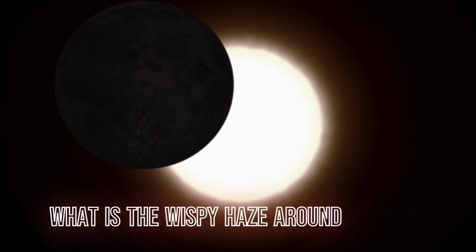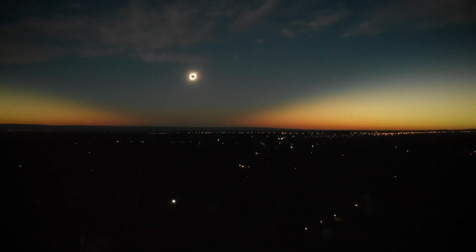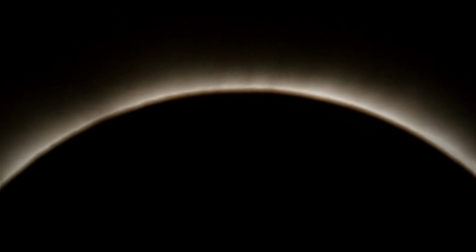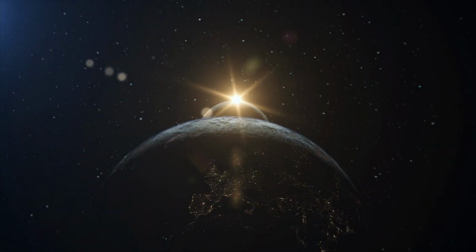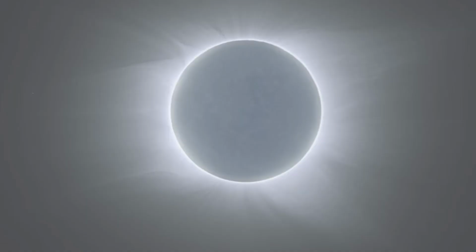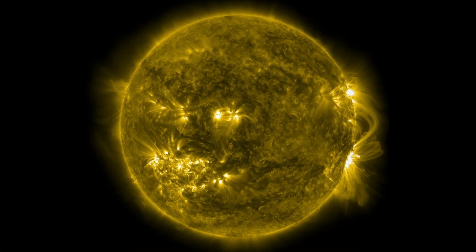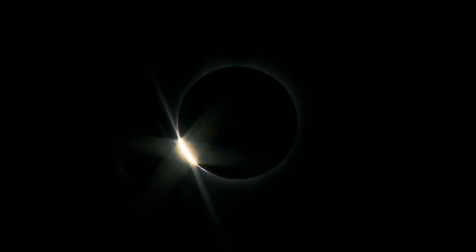What is the wispy haze around the sun during a total solar eclipse? The corona is the outermost layer of the sun's atmosphere, and it is made up of extremely hot, glowing gas. We usually can't see the corona because the sun's surface shines so much more brightly. During a total solar eclipse, the moon blocks light from the surface of the sun, making it possible to see the ethereally beautiful corona.